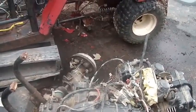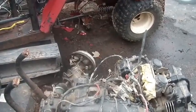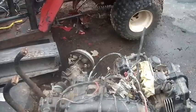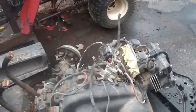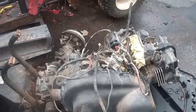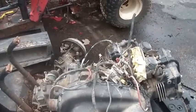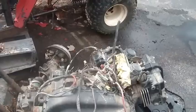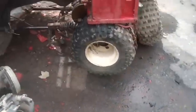You could trade me something, especially if it says Honda on it, like a mini bike that I can do something with, throw an engine on. I'm pretty open to what you could offer me for it. If you actually need a Kawasaki, a KAF450 or whatever, it's halfway decent.